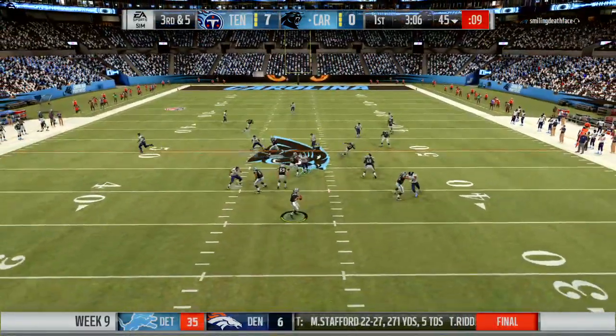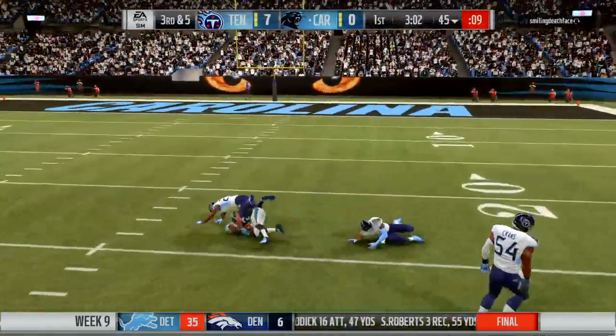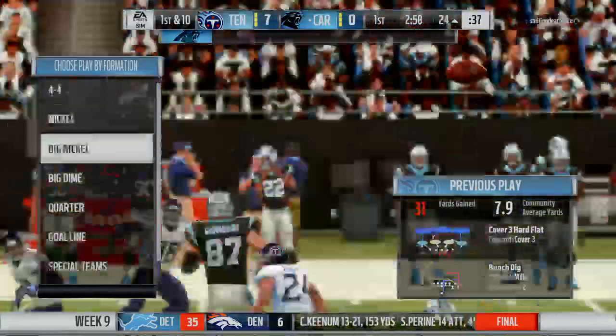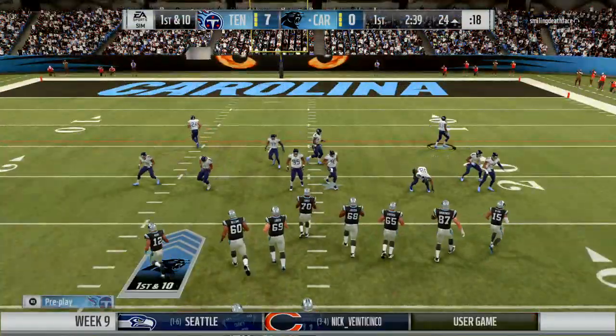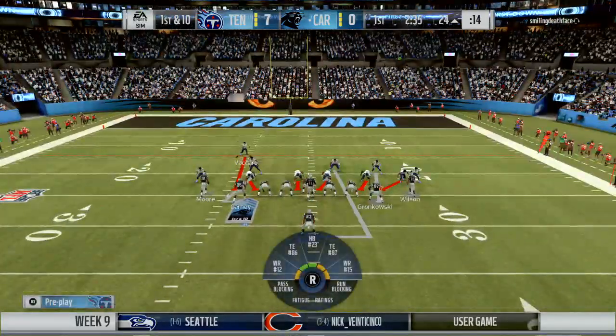Looking to throw, Garoppolo. And he's got his target. That's Moore. And he goes down, but not before getting this inside the 25. A big gain of 31 on 3rd down. So the big play gets him all the way down to the outskirts of the red zone here for 1st and 10.